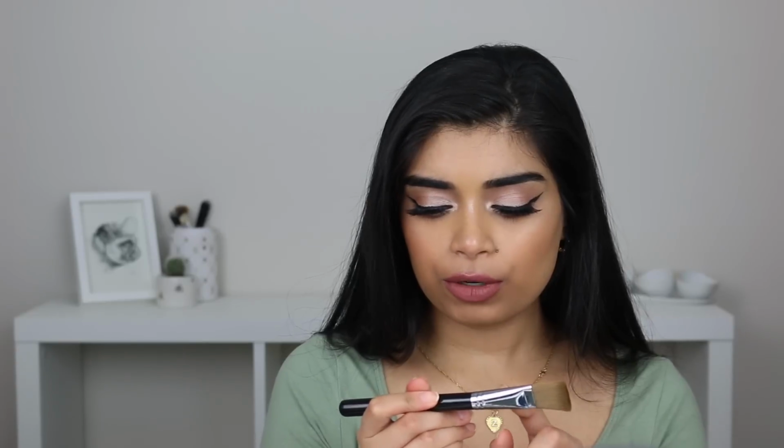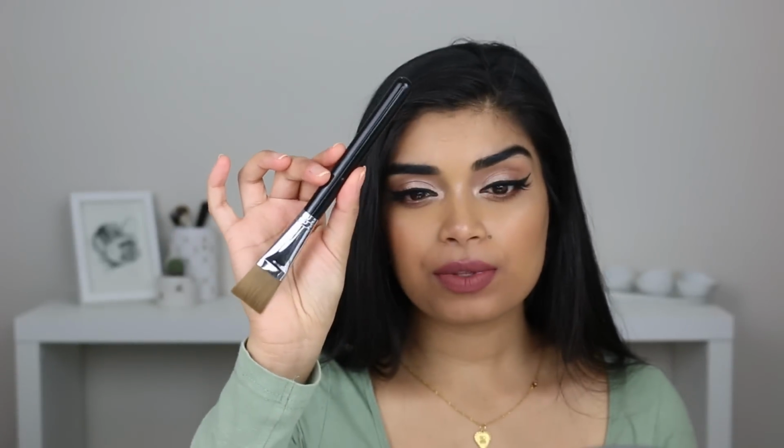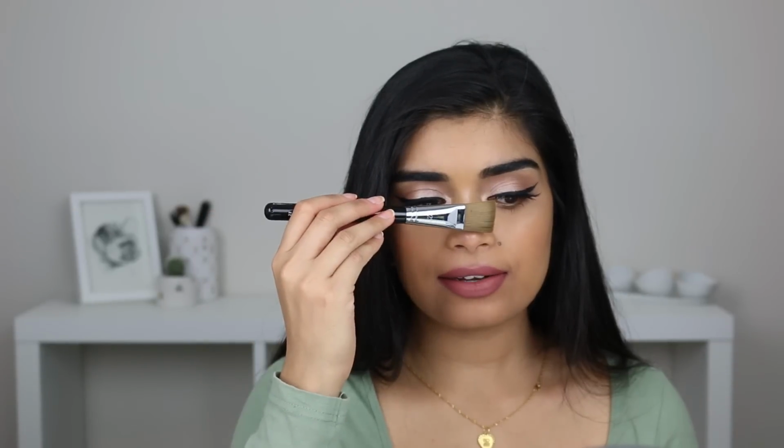Oh, I just saw that the brushes are engraved. Cool. Are they all engraved? They are. That's cool. Yeah, so I really like this one. You could also apply your masks with this kind of brush. I really like it, so that's a good one.